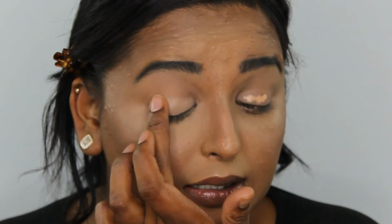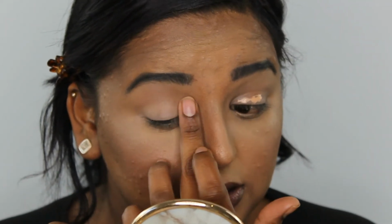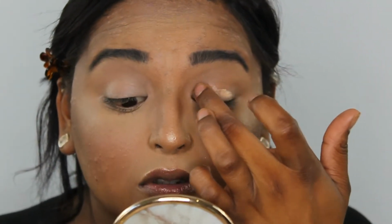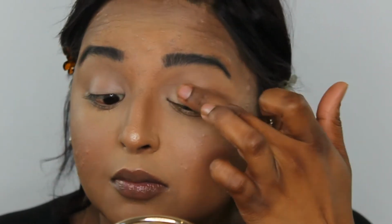I picked up a brush to blend out the eye base, but I just prefer using my fingers. I feel like when you use your fingers and you apply eye base, you tend to actually get a good, even out look. So just dabbing it on my eyelid.